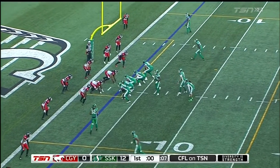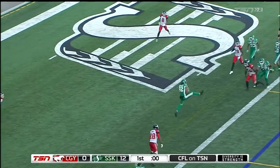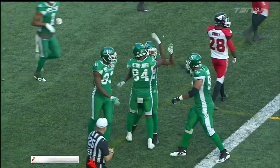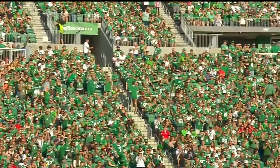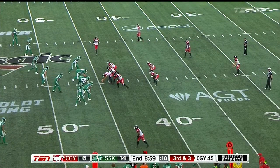They'll go for 2. Fake to Mason. Open. Roosevelt, 2 points. And a much different opening quarter here than it was 3 weeks ago. Dictating the ball game to the Calgary Stampeders. Not intimidated a little bit in this last series and getting off the field.